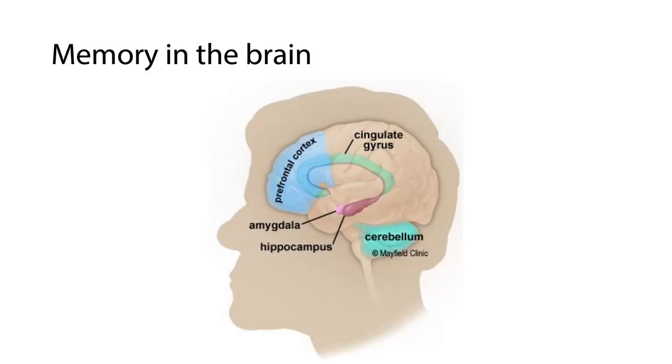Last but not least, we have skill memory. Skill memory is processed in the cerebellum, which relays information to the basal ganglia. This stores automated learned memories like tying a shoe, playing an instrument, and riding a bike, and all sorts of other good stuff.